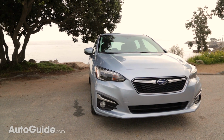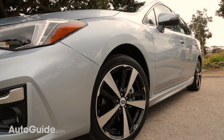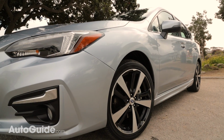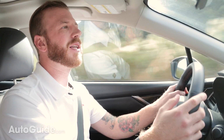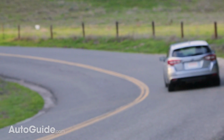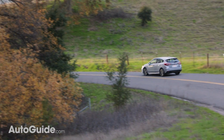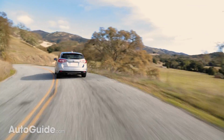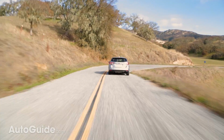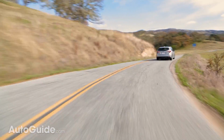Our tester does feature the available brake-based torque vectoring system, which does wonders in improving turn-in response. It's kind of interesting in how it works because you do notice it, but I don't mean in the sense that it's really jarring. As you're rolling through a corner, you can just feel the inside brakes applied ever so slightly to pull the car in and keep you heading in the direction you want to be going without the rear end kicking out too far. It works really well, and I'm pretty impressed with it, especially in a commuter car like this.